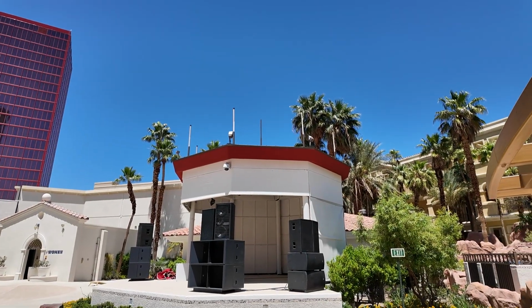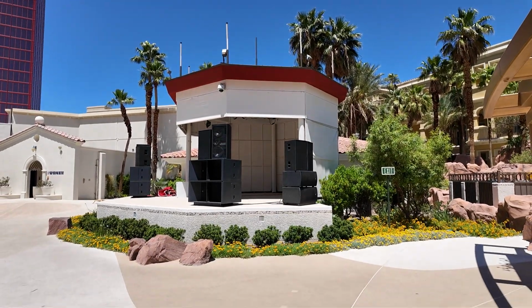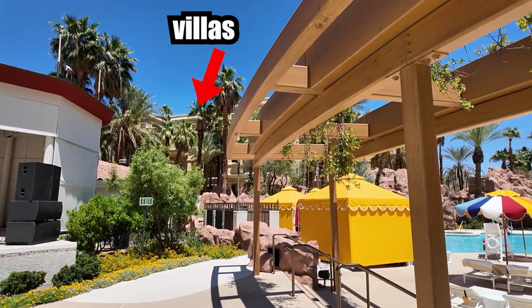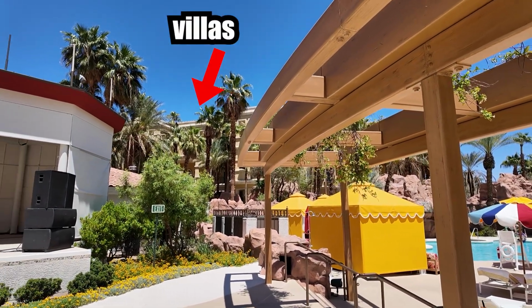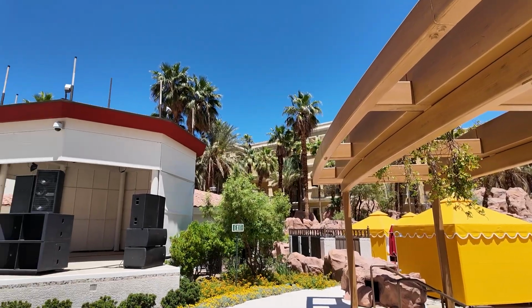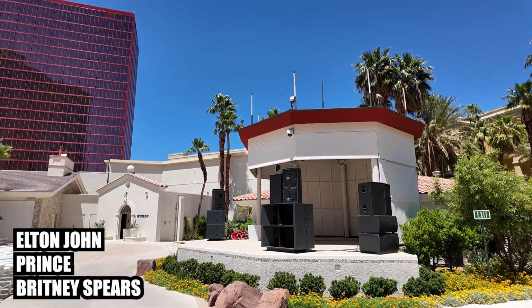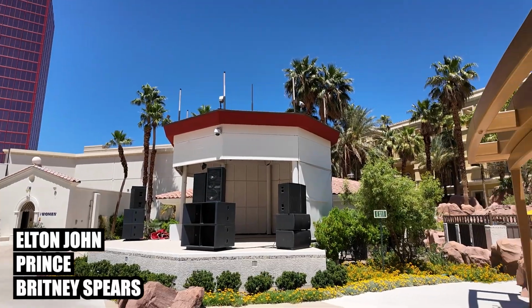For the penthouse and villas, they have a remodeled 1 and 2 bedroom penthouse, 1 bedroom palazzo villa, 3 bedroom palazzo villa, and a 6 bedroom palazzo villa. Famous celebrities who have stayed in the villas include Elton John, Prince, and Britney Spears, just to name a few.